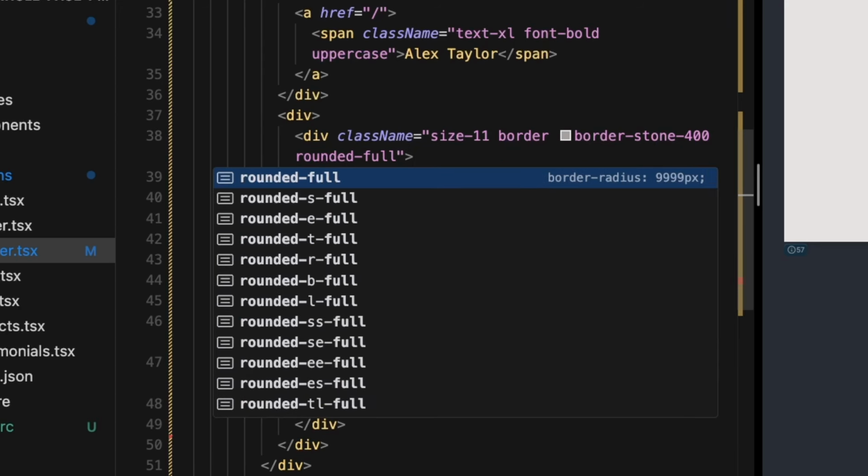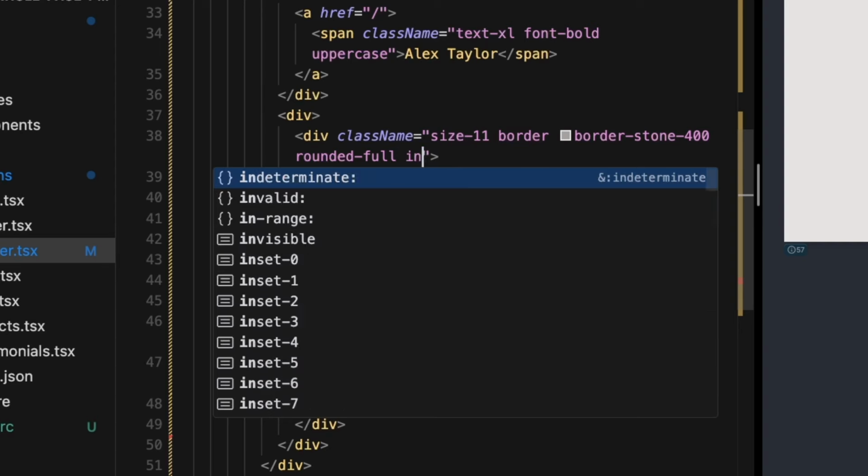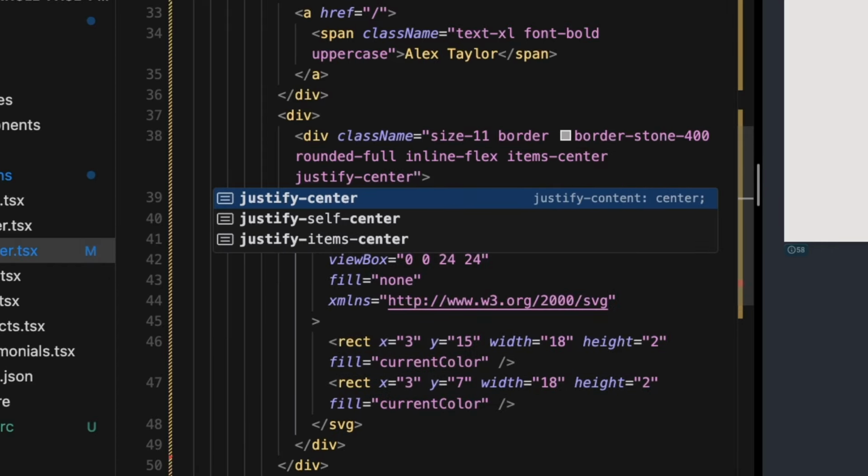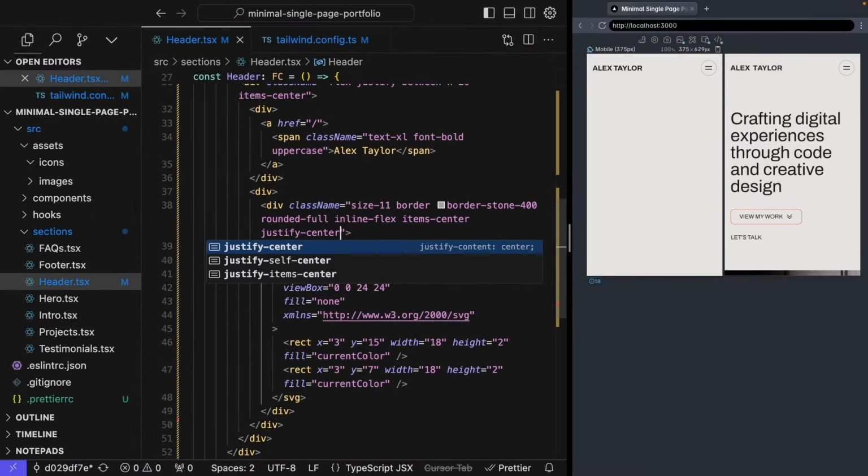Now, of course, since we set a size to this and this size doesn't match our SVG, we're going to need to get that SVG in the center of this div. And we can easily do that with Flexbox. So I'm going to say inline flex, and then items center justify center will move that icon to the center of my mobile navigation button.